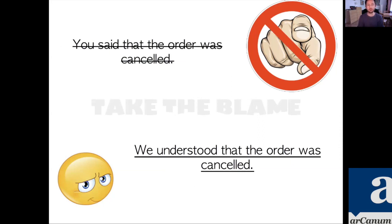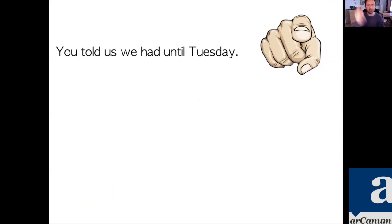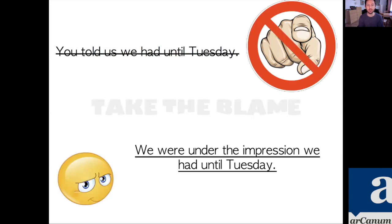Let's look at another example. You told us we had until Tuesday. And so for that, if I want to take the blame, I would say, we were under the impression we had until Tuesday. This means the same thing as we understood. So I could say, oh, we understood we had until Tuesday. But this is an idiom that you will often hear native speakers use. We were under the impression. So that simply means this is what we understood. So both of those phrases are very helpful to make the sentence a bit more diplomatic and a lot softer.